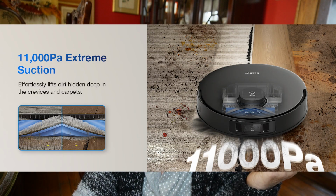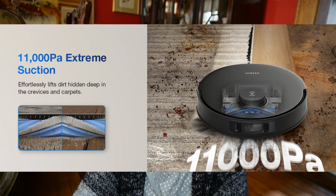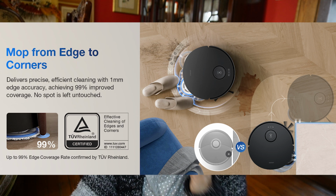Okay, so here are the specs. Suction power is 11,000 Pa, so it's pretty much the strongest one out there in terms of suction power. It has a TruEdge adaptive mopping system, meaning that when it mops the floor and it knows that it's an edge, it will actually move its mopping heads that will mop the edges up to 1 millimeter. That's not a lot, okay? So that's pretty much edge to edge with 99% coverage of your floor. I told you they don't miss a spot.